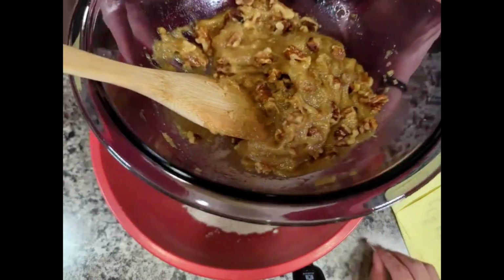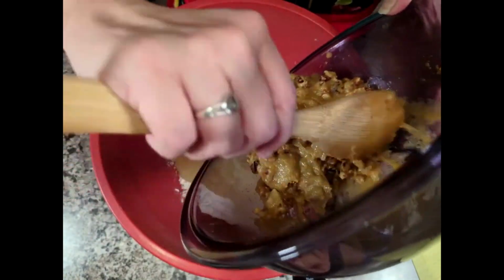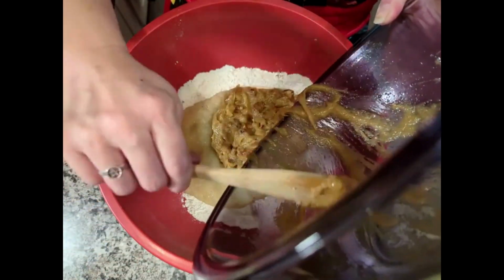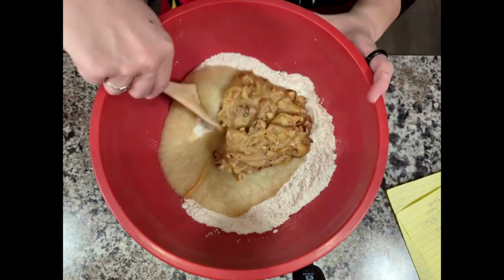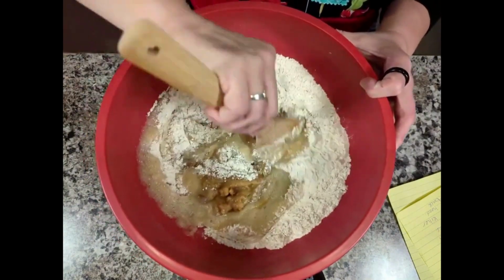Then we're going to add in this deliciousness. It looks like something mapley. Yeah, it does not look bad, just looks mapley. That is all. So yeah, we're going to mix this.